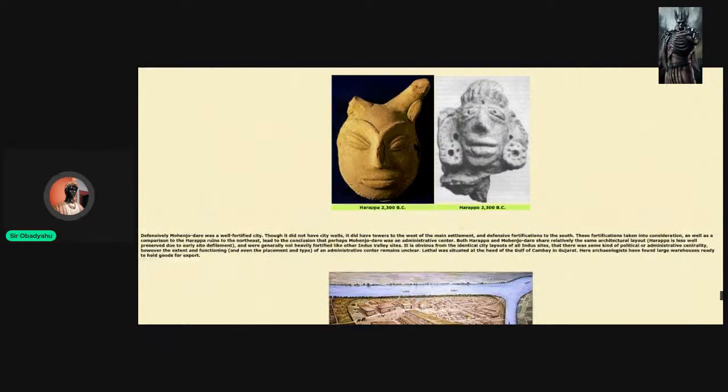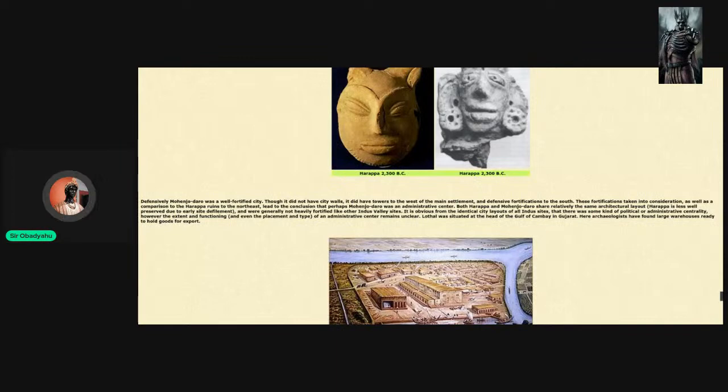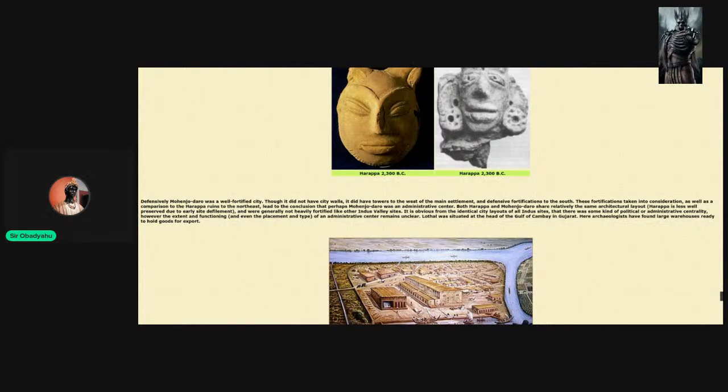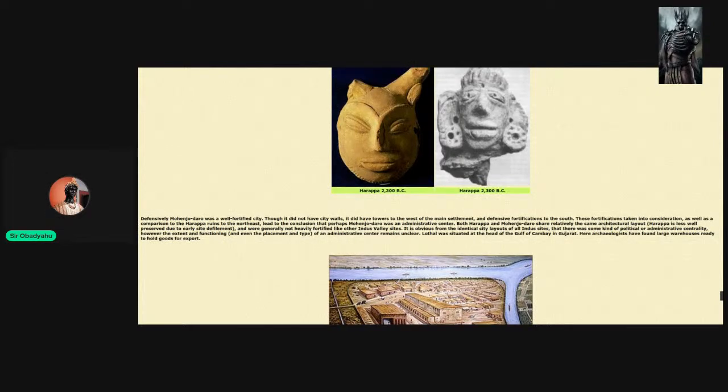Defensively, Mohenjo-Daro was a well fortified city, though it did not have city walls, but it did have towers to the west of the main settlement and defensive fortifications to the south. These fortifications, taken into consideration as well as a comparison to the Harappa ruins to the northeast, led to the conclusion that perhaps Mohenjo-Daro was an administrative center. Both Harappa and Mohenjo-Daro shared relatively the same architectural layout.